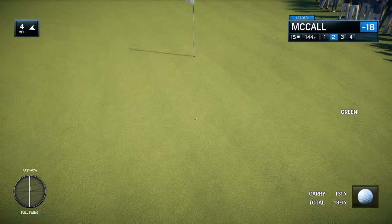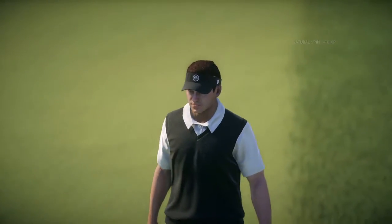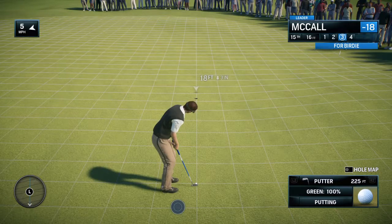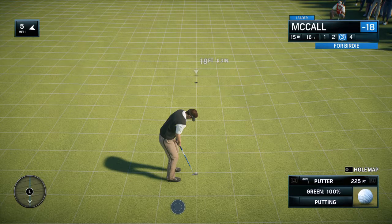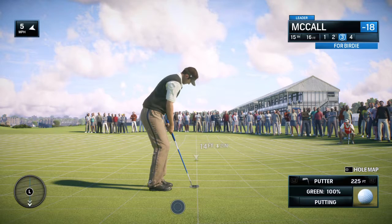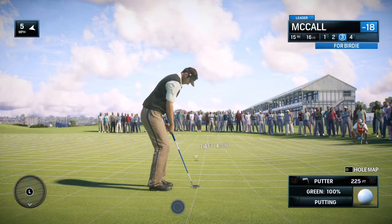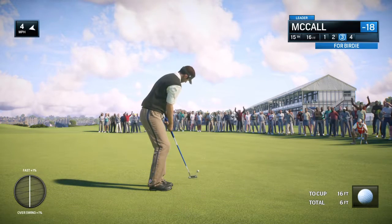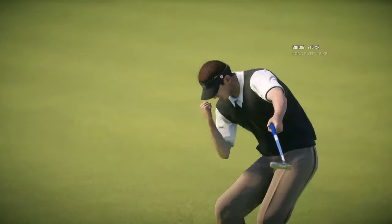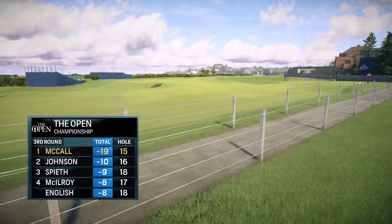Rich, that was some shot out of the rough. I really didn't think he could even get that on the green. Well, just to get it on the green, as you say, I think is a big win. This hole's been good to him. Birdie yesterday, trying for another one today. Hard putt, soft hands, beautiful putt.